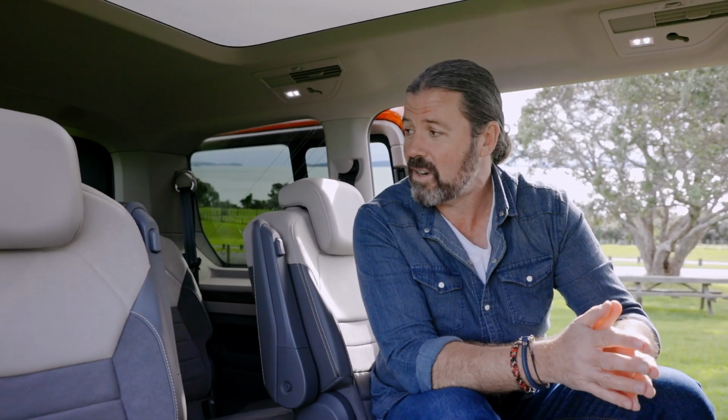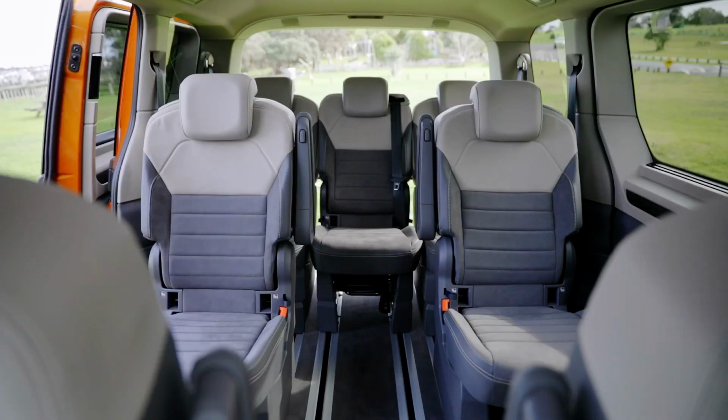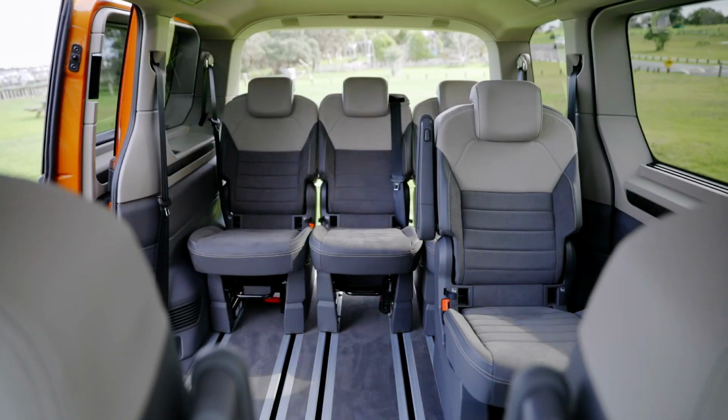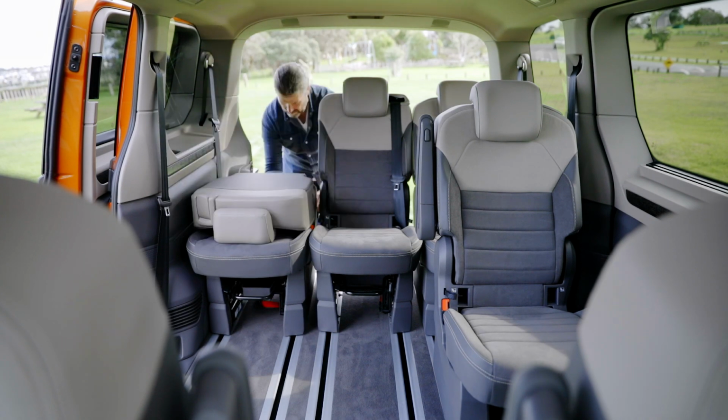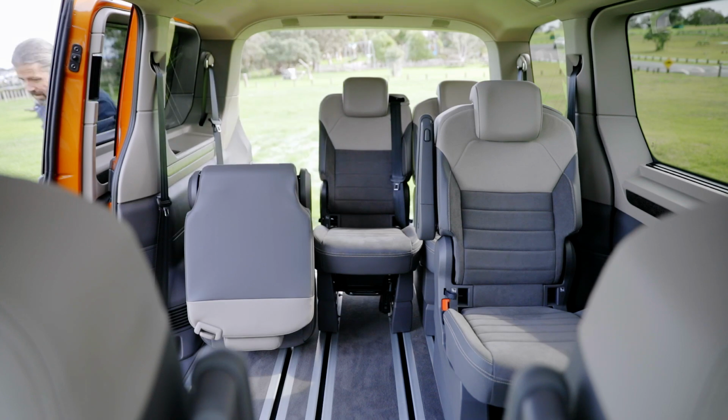But inside, the Multivan is far from standard. In fact, it's here in the rear where this clever, configurable vehicle really comes into its own. There's seating for 7 overall, but these 5 seats back here can be rearranged depending on how you're using your Multivan on any given day of the week. In fact, if you really want to make the most of the load lugging capabilities of the Multivan, you can remove them entirely.